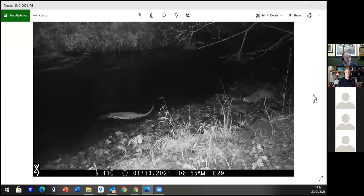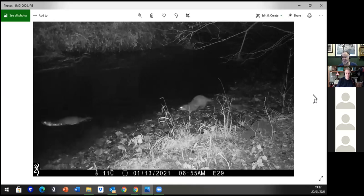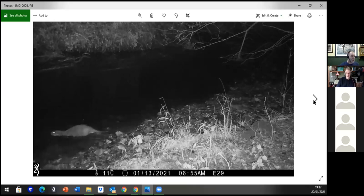Here's a short sequence showing how even when the camera is set to taking stills, you can still get a partial video effect by running the sequence like so. You can see the smaller animal is playing catch up with the larger one. And there we go. So that was nice. That's really nice.